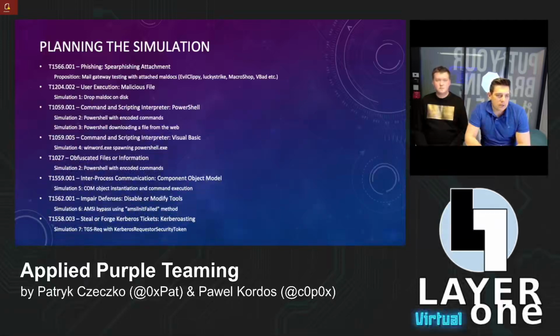Obfuscated data, this would be simulated by this PowerShell encoded commands. So this will cover the obfuscation. COM objects, we'll simulate creating an instance of a COM object and using this to execute some commands in PowerShell. Impairing defenses, so we'll simulate the MSI bypass just as it was done in this malicious macro.